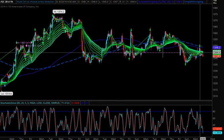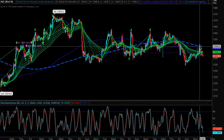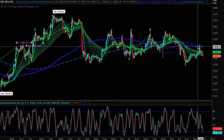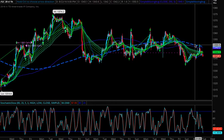Stocks, bonds, gold. Gold didn't really participate with bonds today, and I did punch some out. So I'm only long, I think, one lot now. So I sold into this pie area. Again, that's the hourly chart. So this is kind of rolling over.